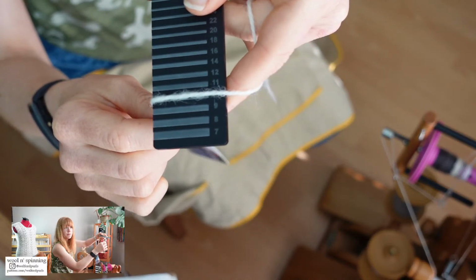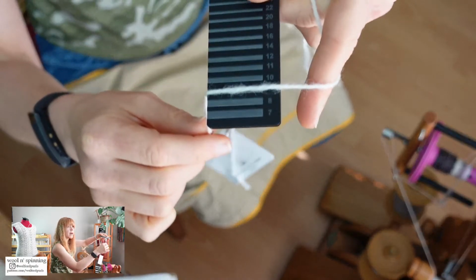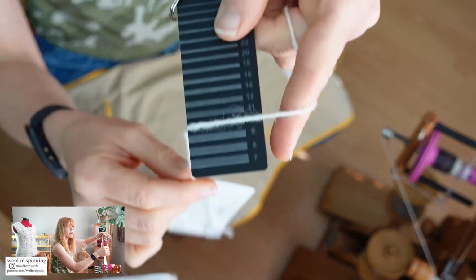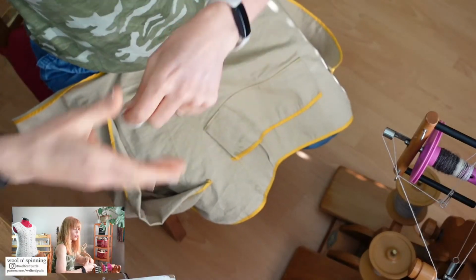Isn't that awesome? So I would say this is probably even more like 9, maybe 9 wraps per inch. Oh no, it's probably 10. Yeah, about 10. Anyways, beautiful yarn. So that is how you spin to your crimps per inch.